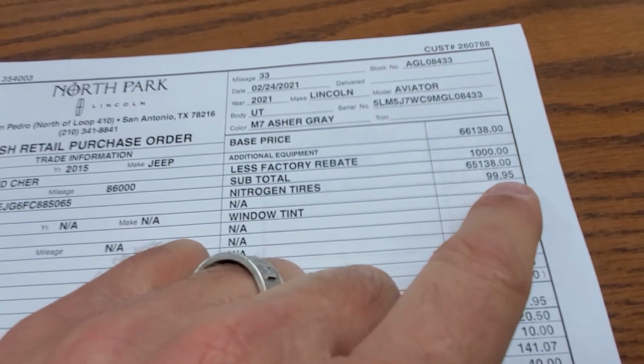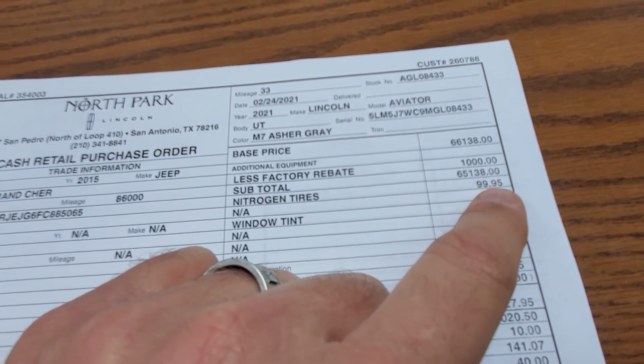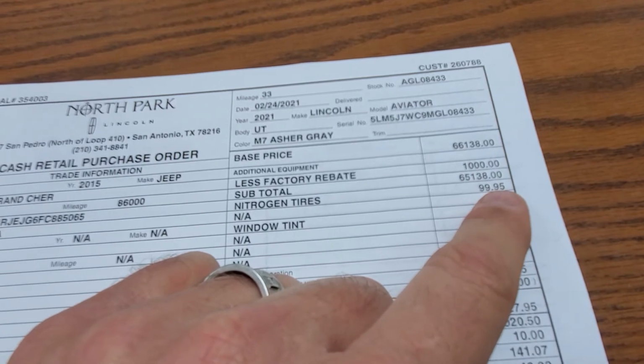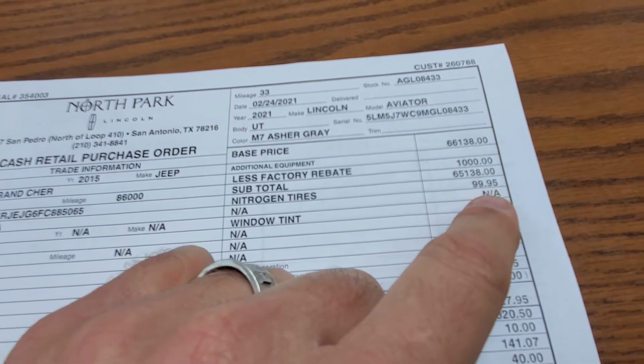We put nitrogen in all the tires. It gets hot and then cold here in Texas, so it holds consistency in the tires, makes the tires last longer, makes the sensors not go off. It's what race car drivers put in their tires.